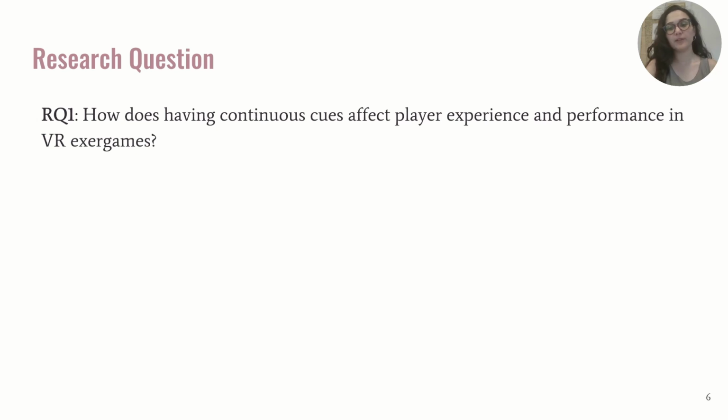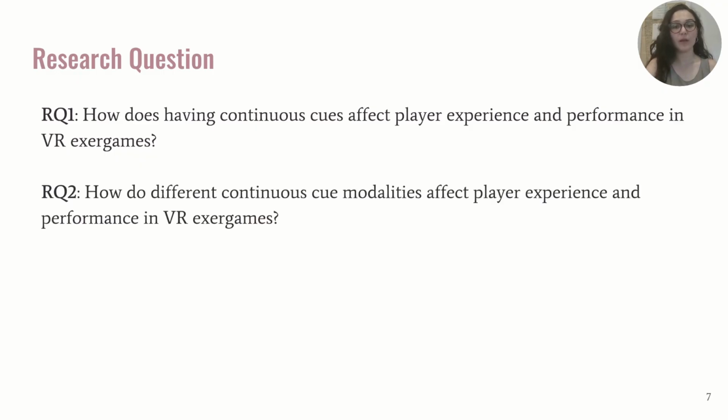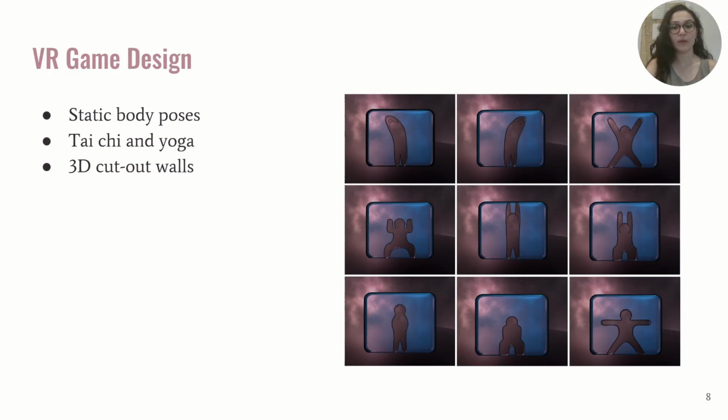Therefore, in our paper, we answer two research questions. How does having continuous cues affect player experience and performance in VR exergames? How do different continuous cue modalities affect player experience and performance? To answer our research questions, we created a VR exergame using cues.